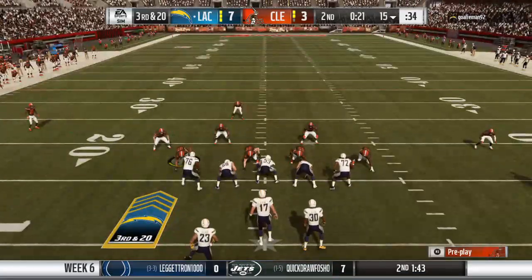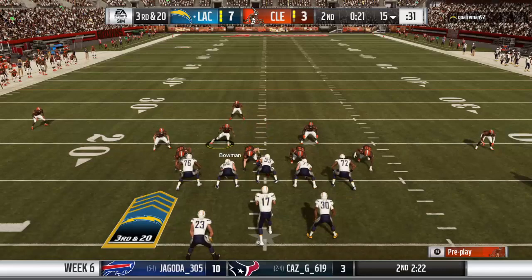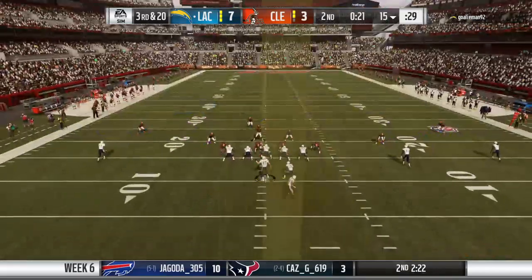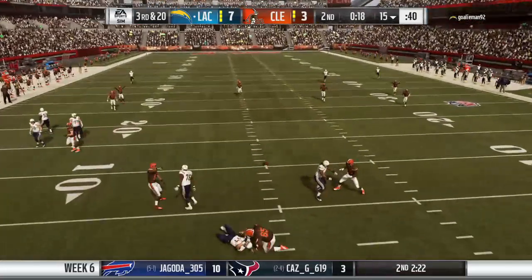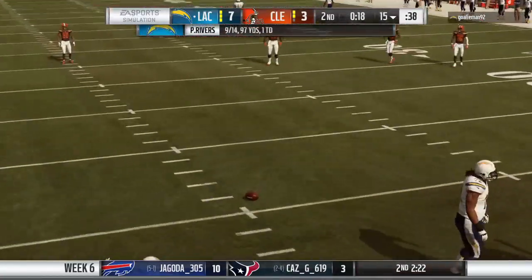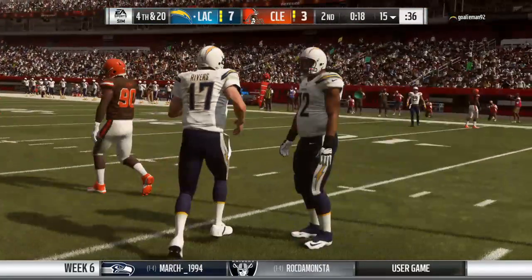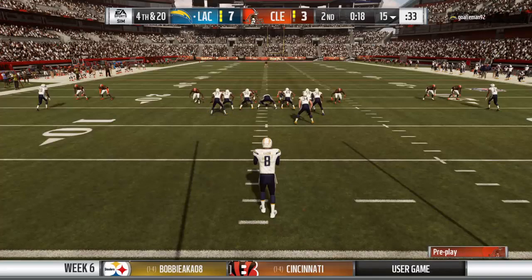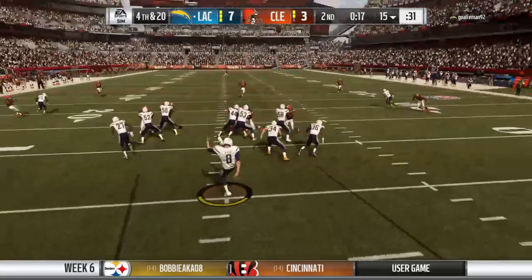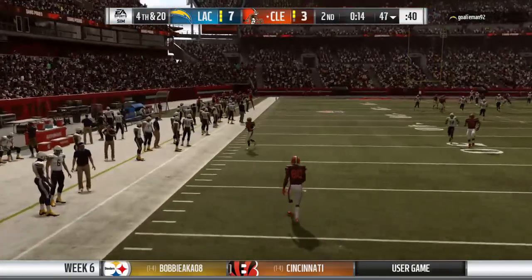This will be 3rd and forever. Rivers. And that will be incomplete with a clock showing 18 seconds now to go. And absolutely zero surprise that that one was incomplete, huh? I mean, truthfully, how many OCs have we seen with 3rd and 20 on their play sheet and go, oh, I've got the exact play to dial up? No, that's just a head scratching down when you're facing a 3rd and 20. Tried to complete it, couldn't get it done.